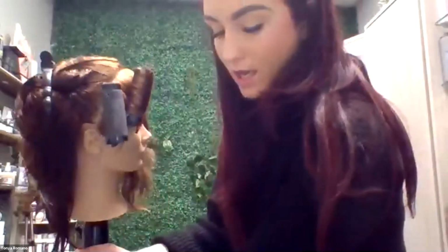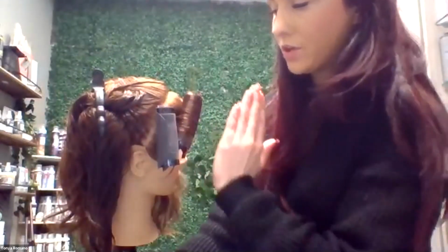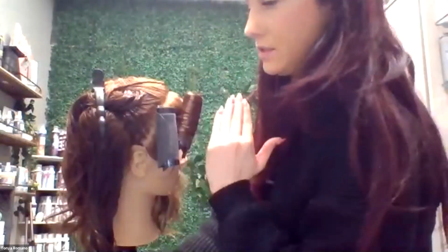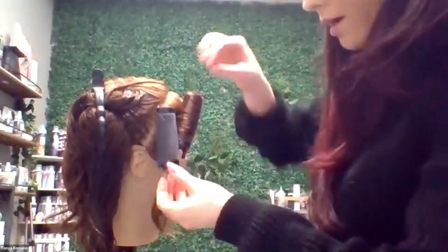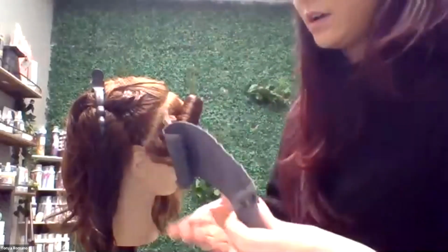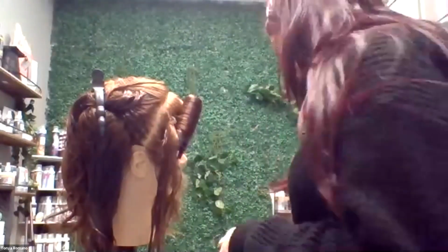Now, if you're doing a volume, this is going to give you more of a wave. So you're going to go around the head, taking vertical sections around the head. This is going to give you more of a beach wave. When you want more of a volume wave, you're going to take horizontal sections and put the rollers on base.